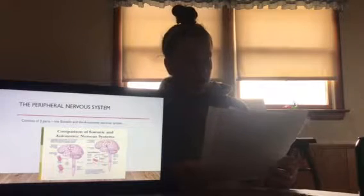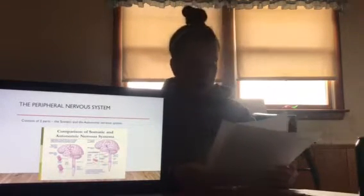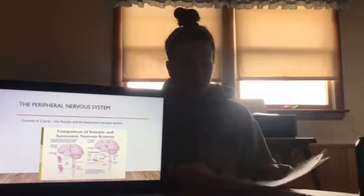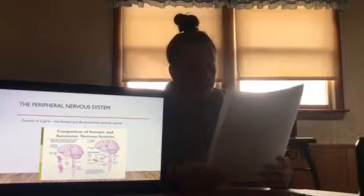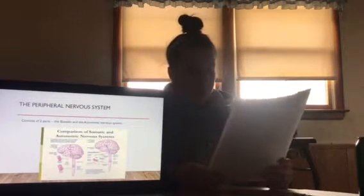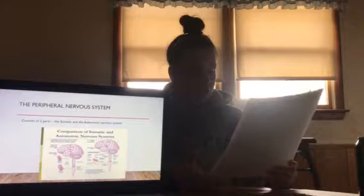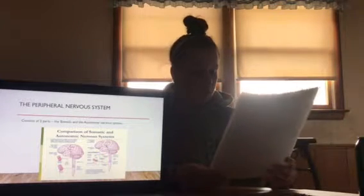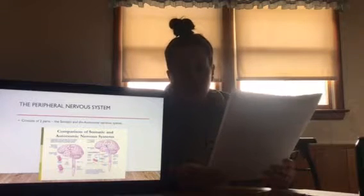The cell body of the neuron that carries the information often lies within the brain or spinal cord and projects directly to a skeletal muscle. The second part of the peripheral nervous system is the autonomic nervous system. That has 3 parts: the sympathetic nervous system, the parasympathetic nervous system, and the enteric nervous system. This system controls the nerves of the inner organs on which we as humans have no conscious control, for example, digestion or your heart beating.